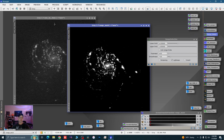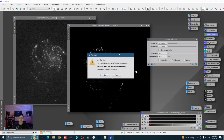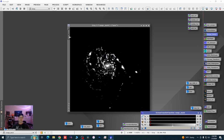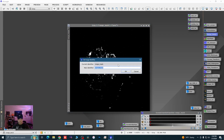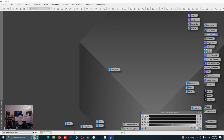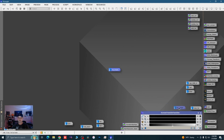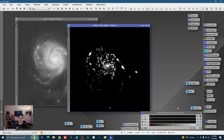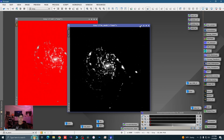So this is our mask we're going to use. We don't even need this anymore, so we can go ahead and delete it. So let's call this our HA underscore mask. Cool. We're going to use this a few times, so don't throw it away. So let's open up the red channel starless data. Let's take our HA mask and apply it.